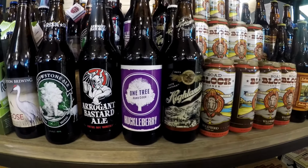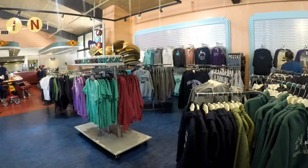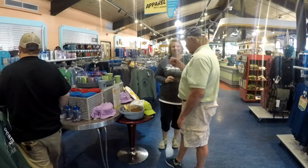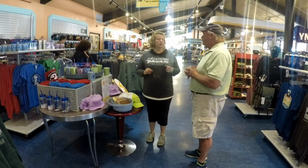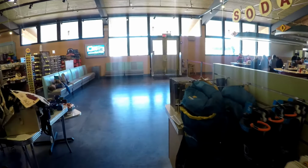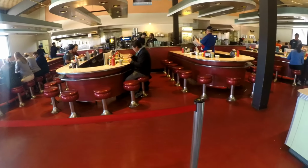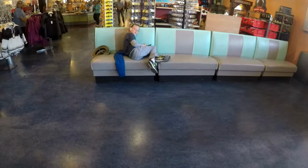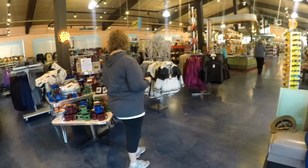There it is, the first one there. Little clothing section. A little gentleman accosted Katie here, asking her about her shirt. Apparently he's the one that sells them or makes them. I think he's just flirting with her. They've got a little grill over here on the right. Looks like a made-to-order place. This guy's just hanging out on the bench. Katie's done with her suitor.